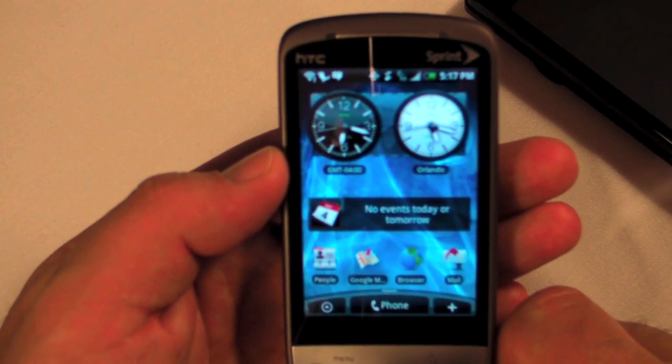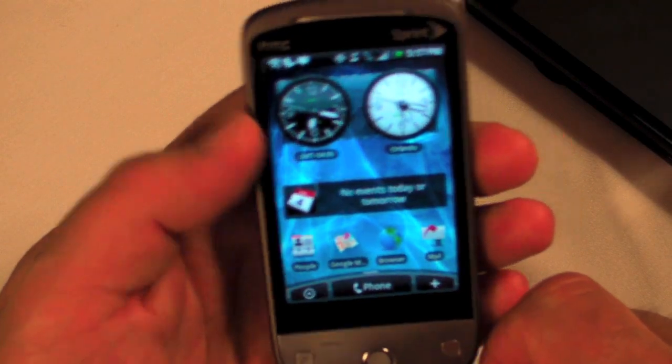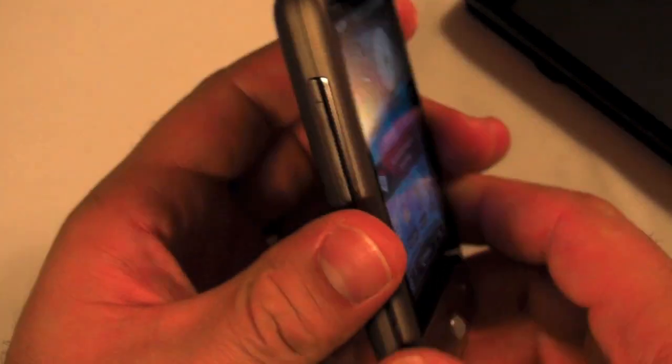How long has the battery lasted? Like an hour or something? This battery life is actually not too bad. There's definitely worse Android battery life. This one's nice, actually. It's a nice-feeling piece of hardware. Yeah, it's very professional.